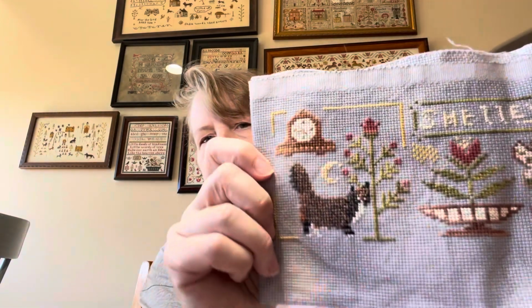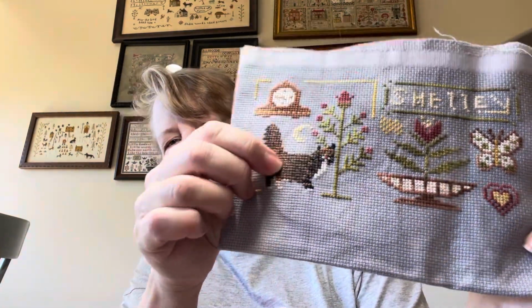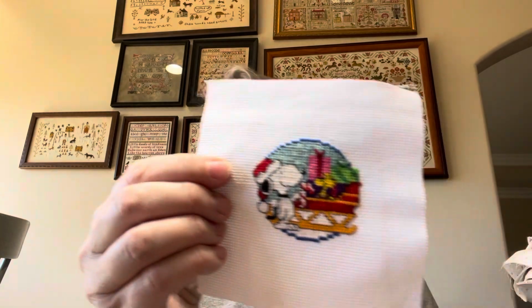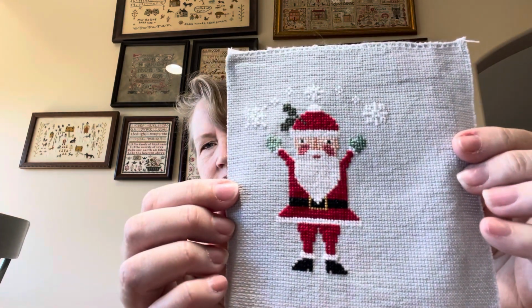Then these are ornaments that are, oh, no. This is a needle book I need to fold and make. And I got this from one of those really old booklets that has cats, and I dyed this fabric myself. I do not know who the designer was for that. And here are my Snoopy ornaments. This was from an old Snoopy little booklet. So cute. Lizzie Kate. Should finish this for my stepmom.